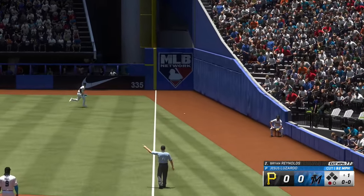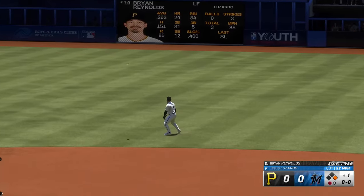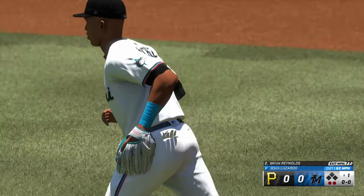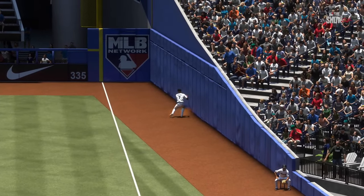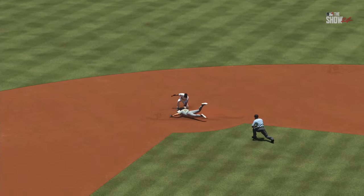Line drive, and it stays fair. Takes the turn. He's digging for second. Now the tag at second, and he's out, trying for two. Gotta love the hustle and the attitude there to try to stretch that single into a double, but unfortunately thrown out at second base. He was so close to being in scoring position.